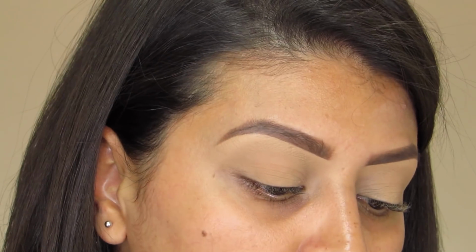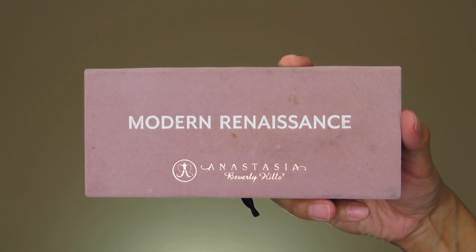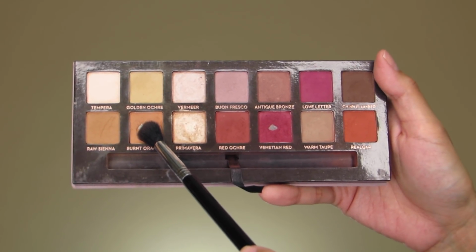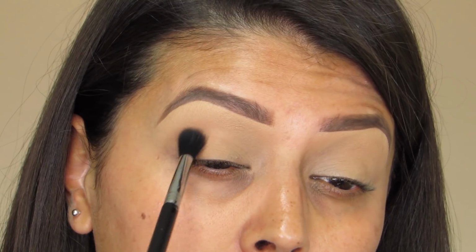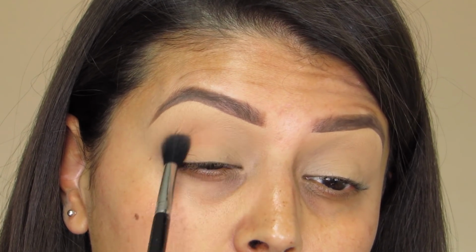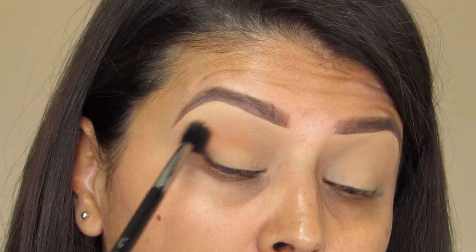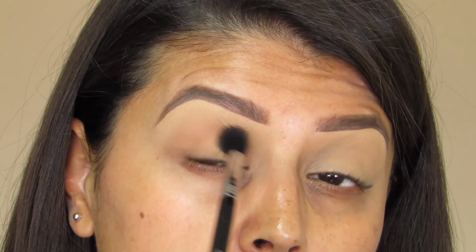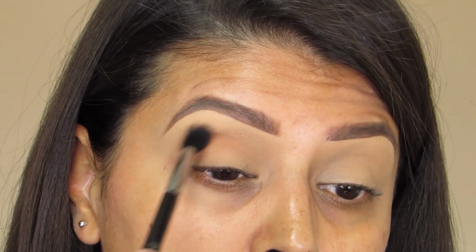Okay, so the first eyeshadow that I'm going to grab with my tapered blending from the set is Burnt Orange. I'm going to use this as a transition shade. So I'm going to place it right here. I'm going to start it here along the outer crease and just blend it into the crease with circular windshield wiping motions.